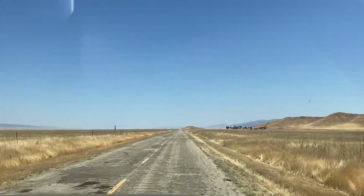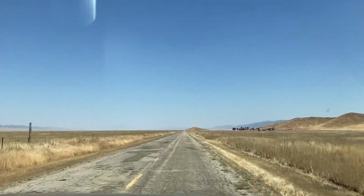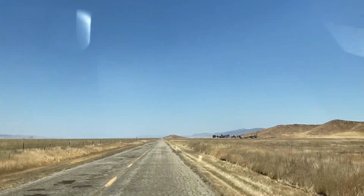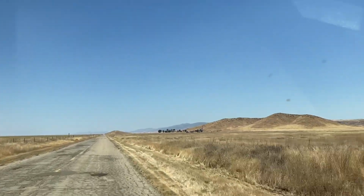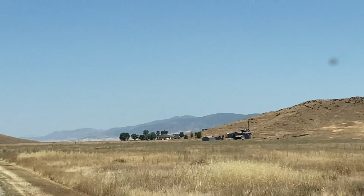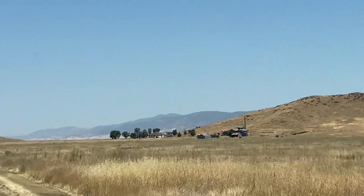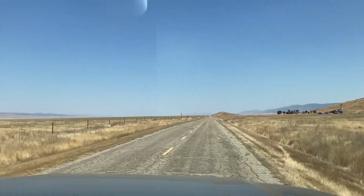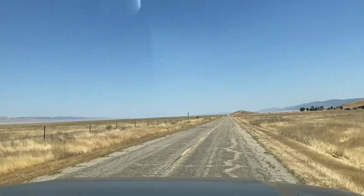We just stopped and had another water break. Even though we're inside our vehicle, we're still feeling the effects of the heat and needing the water. And that is, I forgot the name of that ranch, but it's one of the original ranches out here. And there's another ranch called Traver Ranch that you can visit on the other end. We're not going to that this trip either.